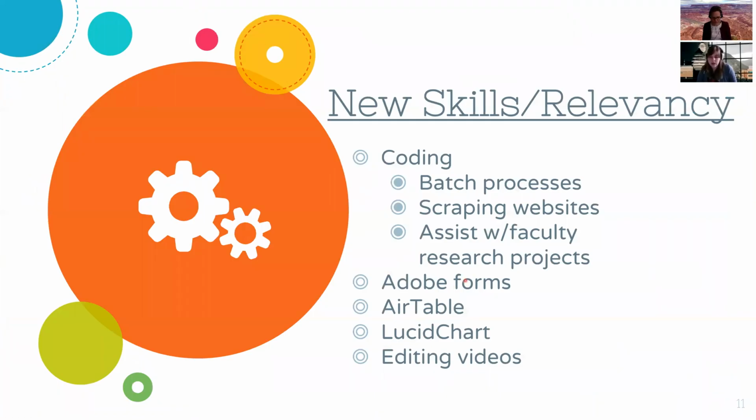So another thing that we really like to do for our students is the opportunity to give them new skills and even projects that are more relevant to their schoolwork. So they can build their resumes with experiences that are going to help them later on. And some of our students are engineering, so a lot of them have some kind of coding requirement, or at least they're learning about coding in their classes, and they're using Python or something else to do that.